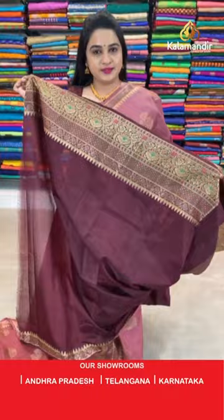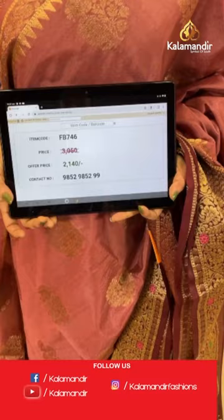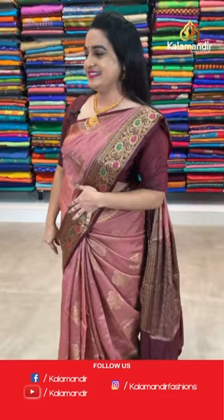Pricing details. Saree code is FB746, actual price 3050 and weaver's price is 2140 rupees only. To purchase this one, take a screenshot and share us on our WhatsApp number. And moving on to the next saree.